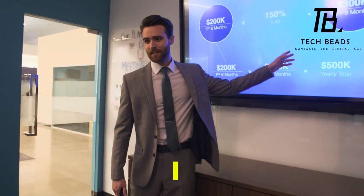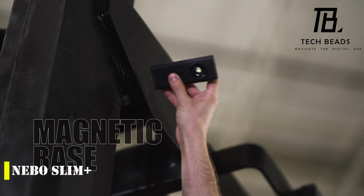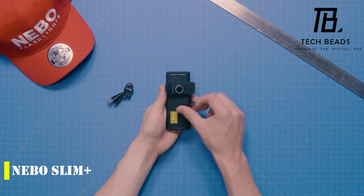The NEBO Slim Plus is a versatile and practical flashlight that features a built-in laser pointer. Whether you need it in the office, while camping, on construction sites, or in your garage, this compact yet powerful light source is sure to come in handy.